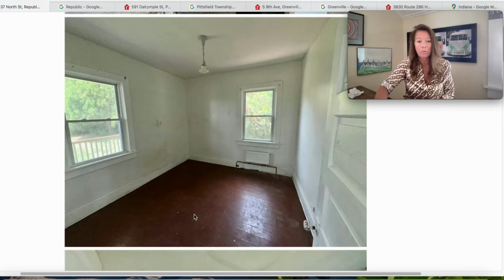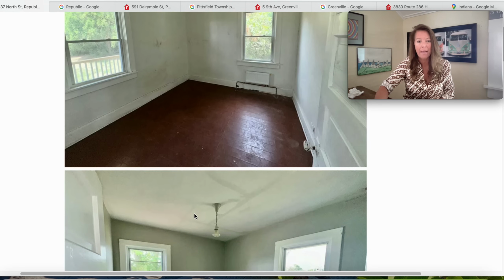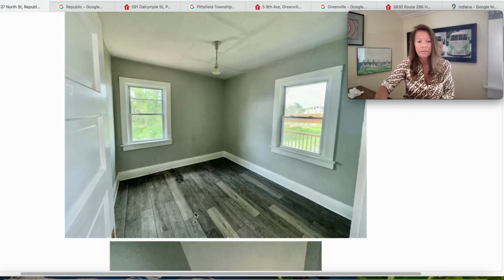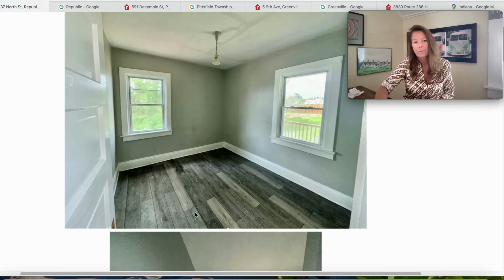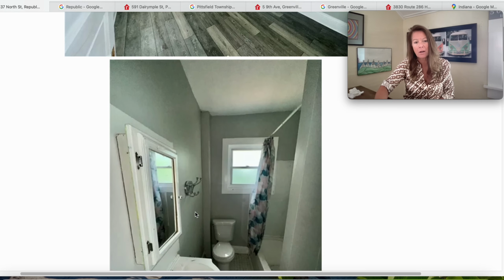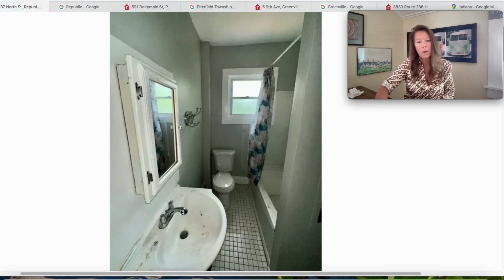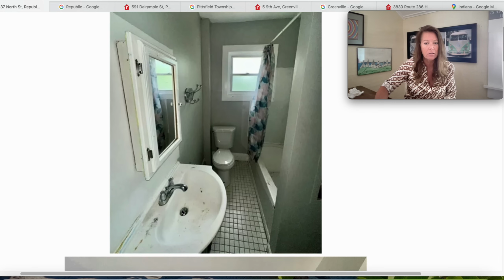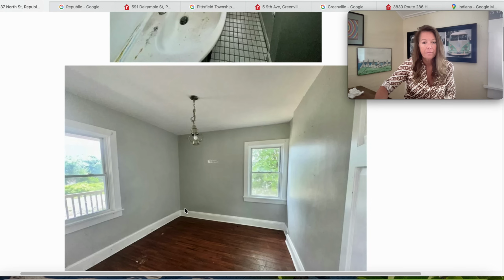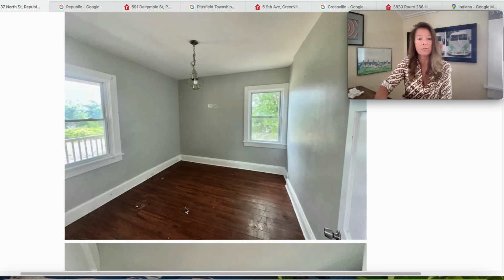So we are getting nice hardwood flooring. It's nice that it's a clean white color palette. Nice interior doors, wide window, moldings and floor molding. It's really pretty. Another bathroom here. Cool medicine cabinet, ceramic flooring, another window. Not sure if it's a tub and shower combination. Looks like a very solid, sturdy build.